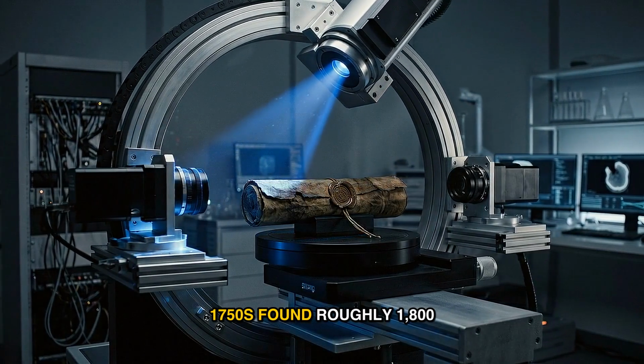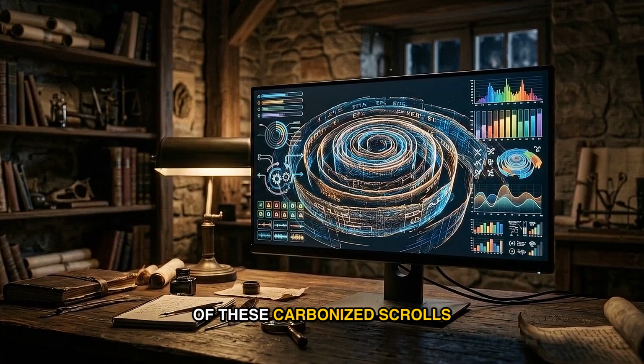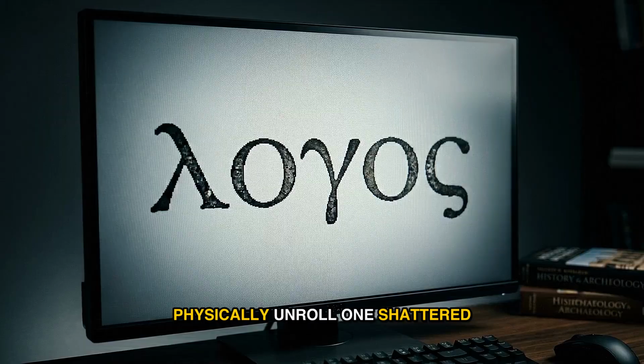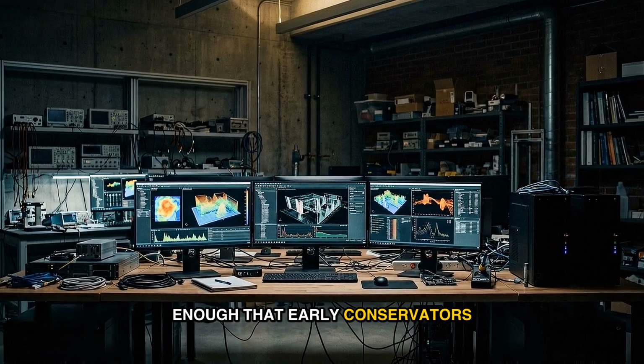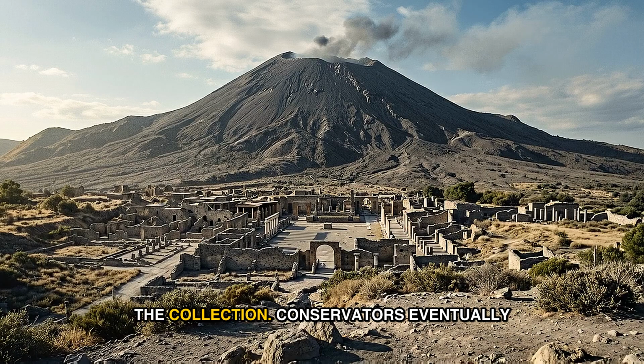Excavators in the 1750s found roughly 1,800 of these carbonized scrolls, and, for over 2 centuries, any attempt to physically unroll one shattered it into unreadable flakes, a failure rate high enough that early conservators eventually stopped trying altogether rather than keep destroying the collection.